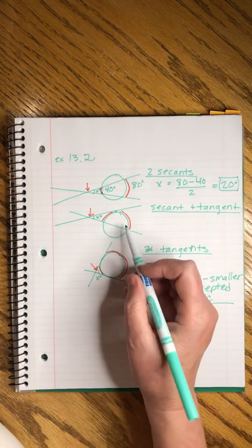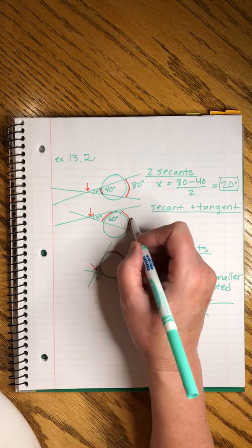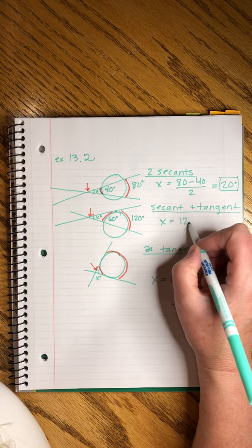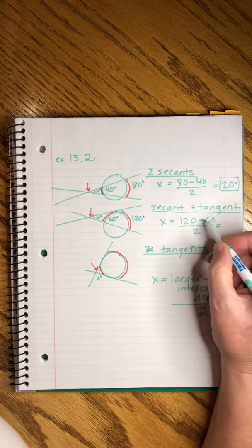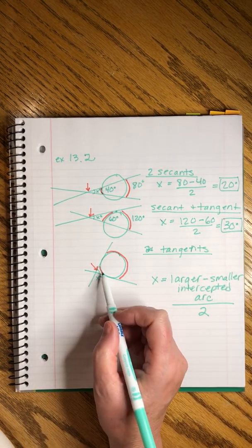All right, for this one, the numbers are slightly different, just to make it interesting. This intercepted arc is 60 degrees, this one is 120. So we'd say x equals 120 minus 60 over 2. That makes it 60 over 2, or 30 degrees.